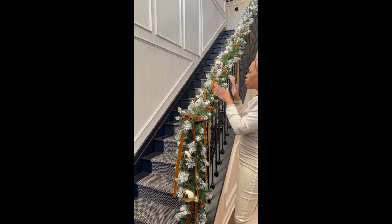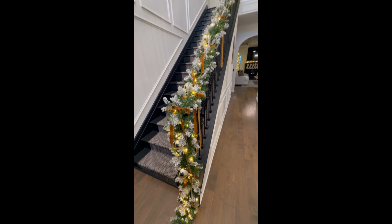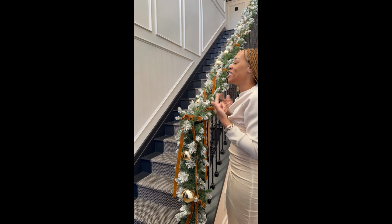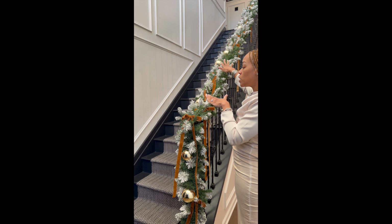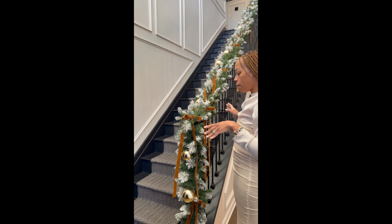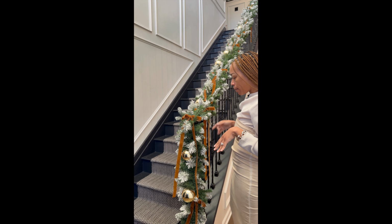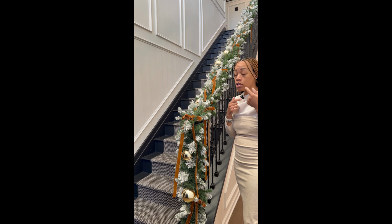Oh man, and the garland is lighted. It's just not lit right now. It's not 5 o'clock yet, so it didn't come on. I usually just wrap lights around the garland, and that's it. But this year I went the extra mile. I used some Velcro straps to attach it.